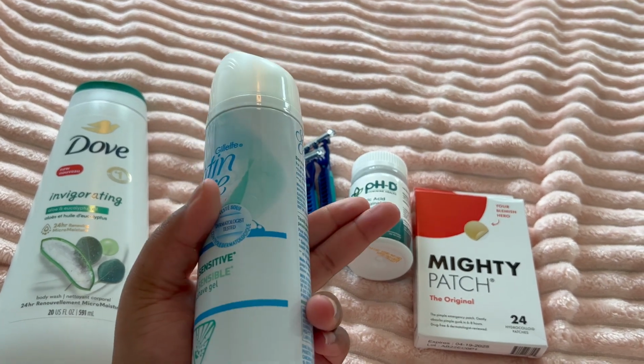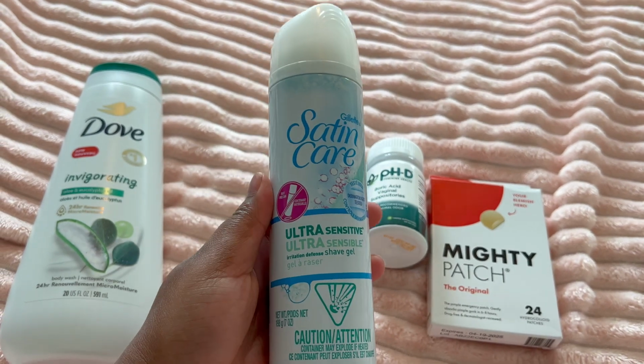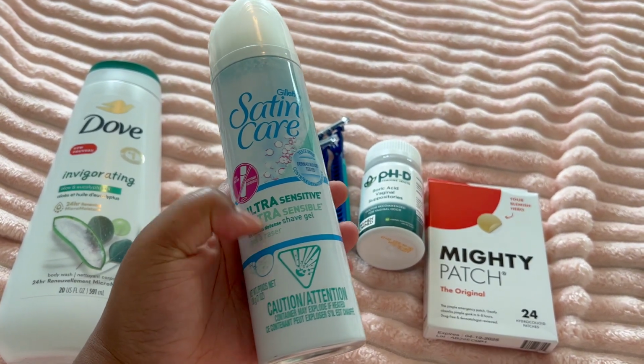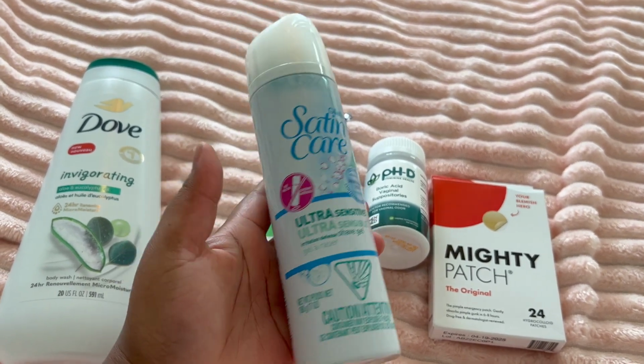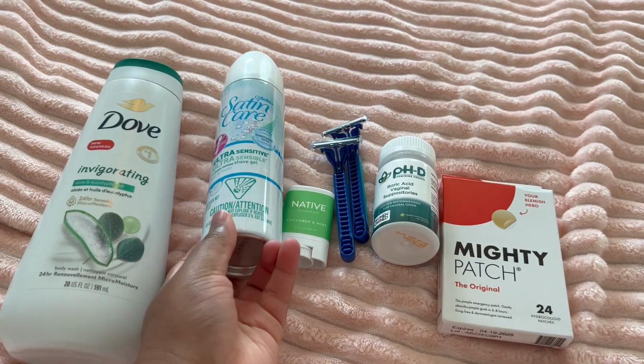You can put just a little on just those 2 fingers, and y'all, it's so easy to use. I never have razor bumps. It's satin, really. It's really smooth to use. I love it. 10 out of 10. Makes my shaving life really easy.